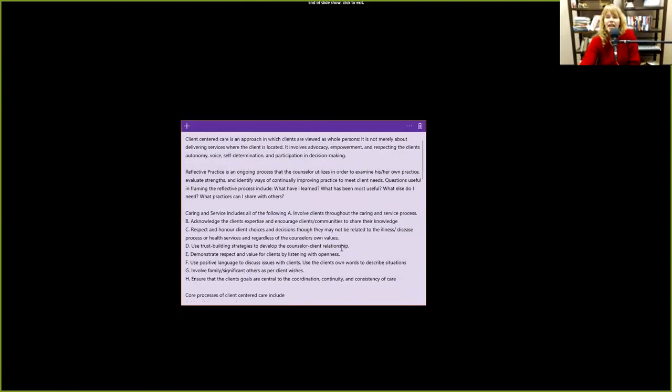So client-centered care is an approach in which clients are viewed as whole persons, not merely delivering services where the client's located, and it involves advocacy, empowerment, and respecting the client's autonomy, voice, self-determination, and participation in decision-making.